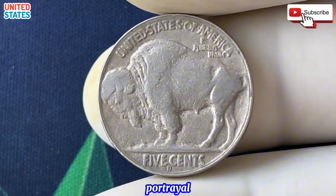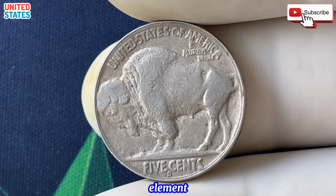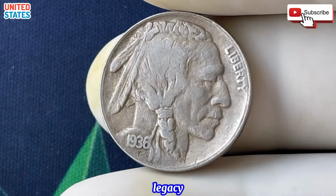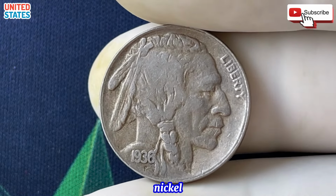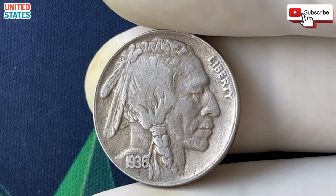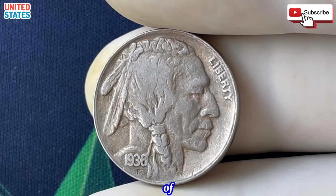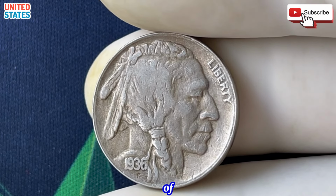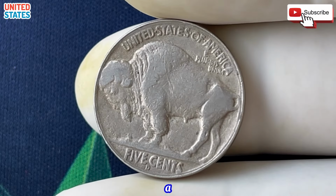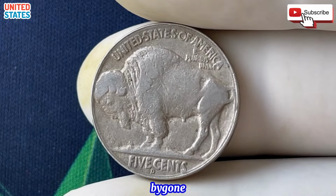From the lifelike portrayal of the Native American chief to the powerful stance of the bison, every element of the coin tells a story of America's past. As we delve deeper into the legacy of the 1936 Buffalo nickel, it becomes clear why this coin has captured the hearts of so many. It is not just a piece of currency but a work of art, a celebration of the American spirit, and a reminder of the people and landscapes that have shaped the nation's identity. Owning a coin like this is like holding a piece of history, a tangible connection to a bygone era.